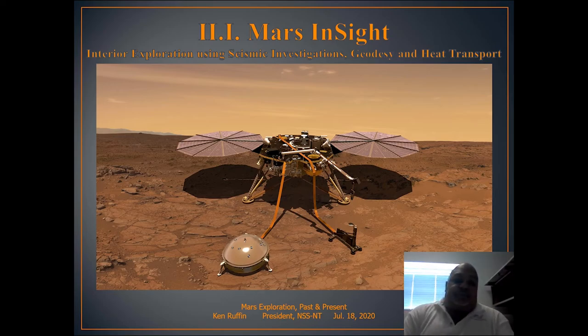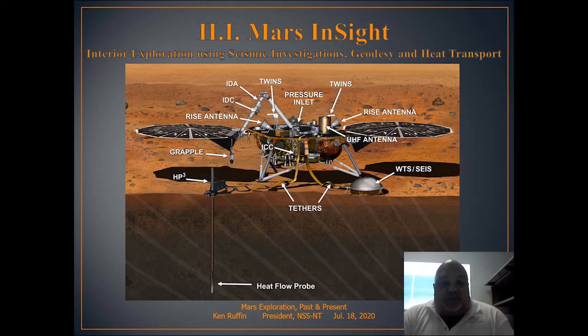Another lander, Mars InSight. And InSight is an acronym for Interior Exploration Using Seismic Investigations, Geodesy, and Heat Transport. So the purpose of InSight is to study the interior of Mars. InSight is studying to detect whether or not there are Mars earthquakes and their frequency and intensity. And as you can see from this image, there are a variety of other instruments for a number of different types of studies, as well as communicating data. You see there's a UHF antenna as well that's there to send data to at least one of the orbiters to relay data back to Earth.